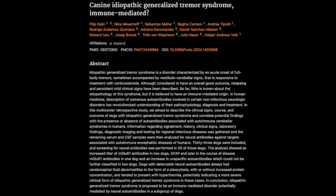So it's possible that if we had a test that was specifically designed for dogs, it would be more sensitive, and we would find even more cases of this antibody-mediated IGTS in dogs. So despite these limitations, though, I think this research opens up a lot of really exciting possibilities for how we might diagnose and treat IGTS in the future. It suggests that IGTS might be an autoimmune disorder, at least in some dogs, and that if we can identify these specific antibodies, it could lead to earlier diagnosis and more targeted treatment, and maybe even prevent those relapses from happening in the first place. This is definitely an area to watch in the coming years.